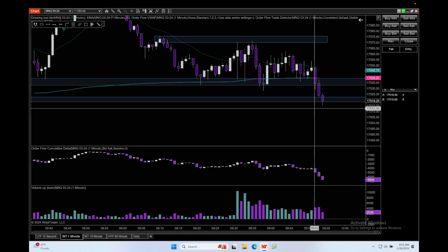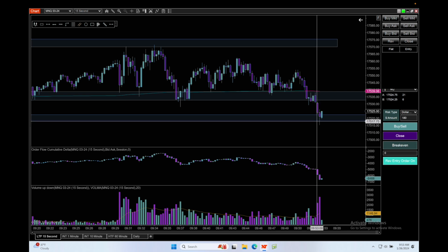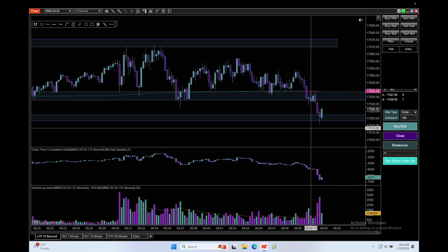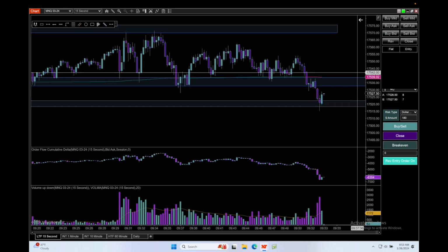Nice little flush through with a quick pop back up. There's definitely some buyers waiting there. Look at that. Look at that volume. See what they do with it, if they can hold it. I'm gonna be patient.